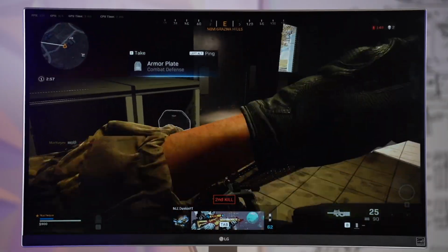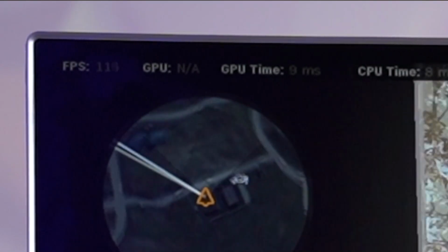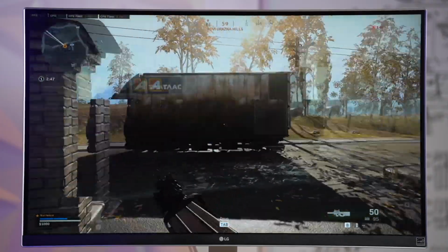Dude, get out of here. What are you guys doing, man? 110 FPS right now. This is great. Massive difference compared to the 560.